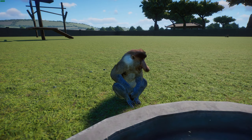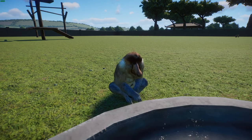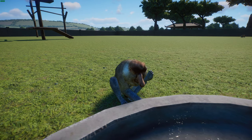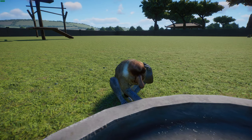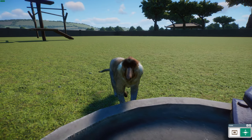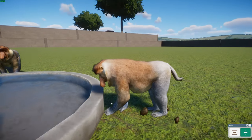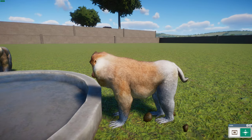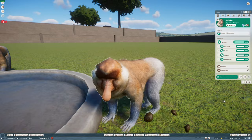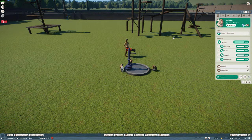The largest population can be found in Brunei. The proboscis monkey is protected by law at least, but they are still obviously poached like a lot of Southeast Asian animals. But these guys seem to be doing okay-ish now, so you don't have to worry about these wonderful guys. Such cool monkeys. Okay, so now let's move on to the next animal.